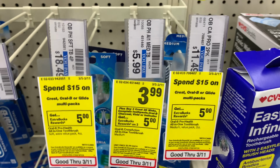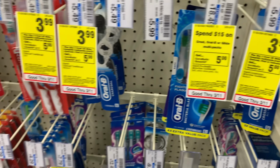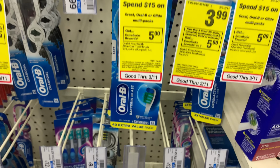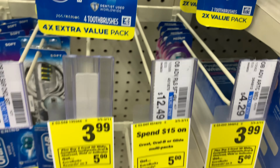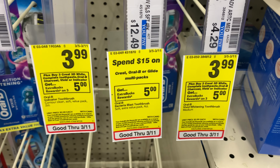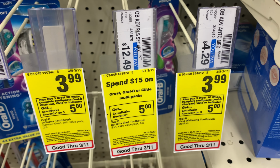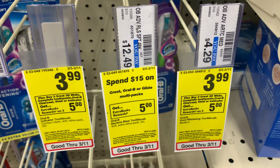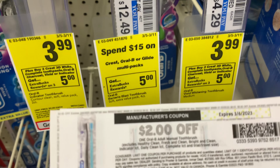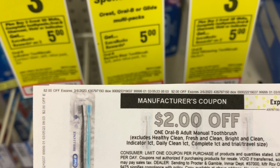The Oral-B toothbrushes here are priced at $3.99, and when you purchase three, you get a $5 extra buck. Now, my store is all out of the double pack, okay? So it's all good. We're gonna get the medium down here, $3.99, because the soft toothbrush does nothing for me. I got my teeth too big, I don't know. I'm gonna buy three. That's gonna bring my total to $11.97. And I'm gonna use three of these $2 off one coupons from the P&G Everyday site.